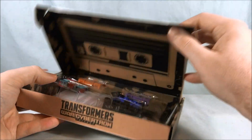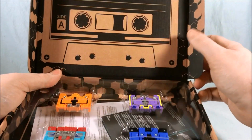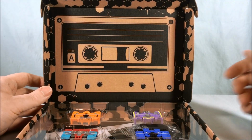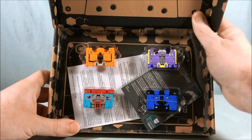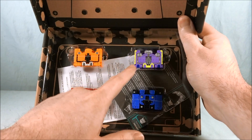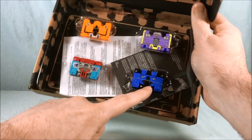And it's funny, the tray always sticks to the roof of the box. I don't know why. But I think that's pretty cool. You have the cassette up here at the top. I like that packaging a lot. And then we have 4 new cassettes. So we have Wing Thing, Scar, Knock, and Frenzy.